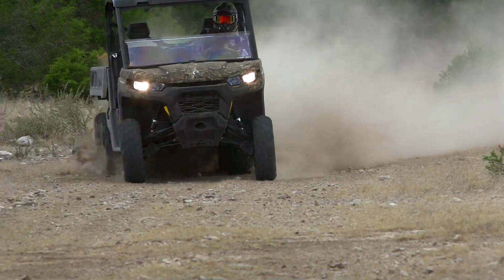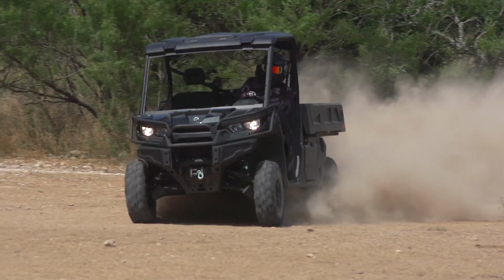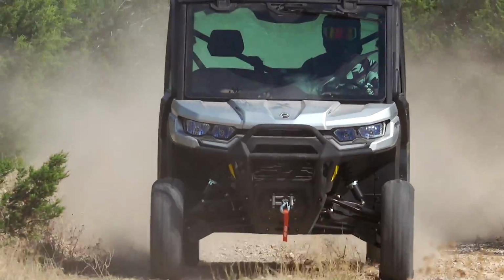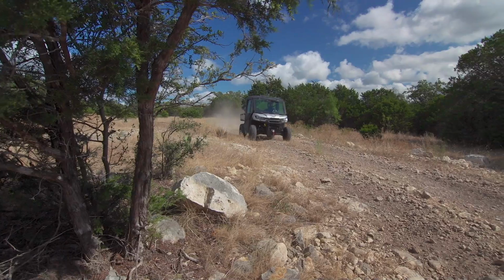So there you go, that's what we saw at Can-Am's 2020 Defender intro. Not just the promised 8th vehicle in 4 years, but 3 new Defenders, each with their own unique purpose and unique set of features. Will these 3 new Defender models be for everyone? No, but they definitely open the door to a whole new world of possibilities for riders looking to get more done, go more places, and be more comfortable. Stay tuned to Dirt Tracks TV for more in-depth test rides on these units coming soon.